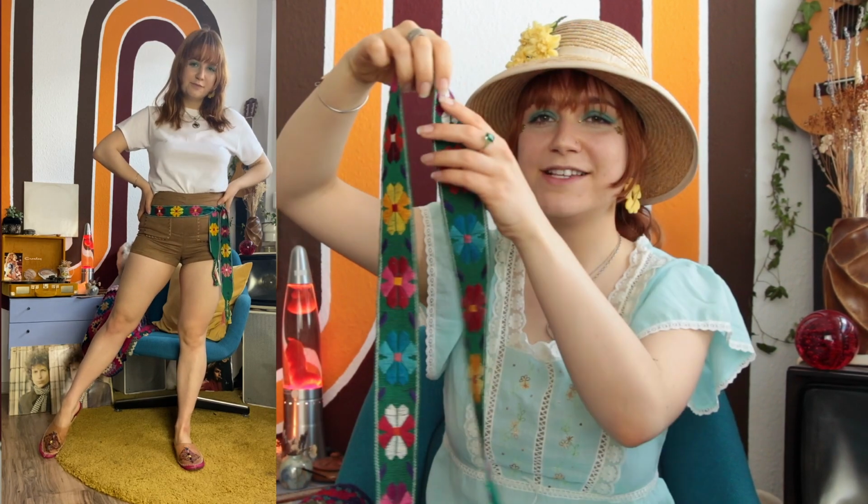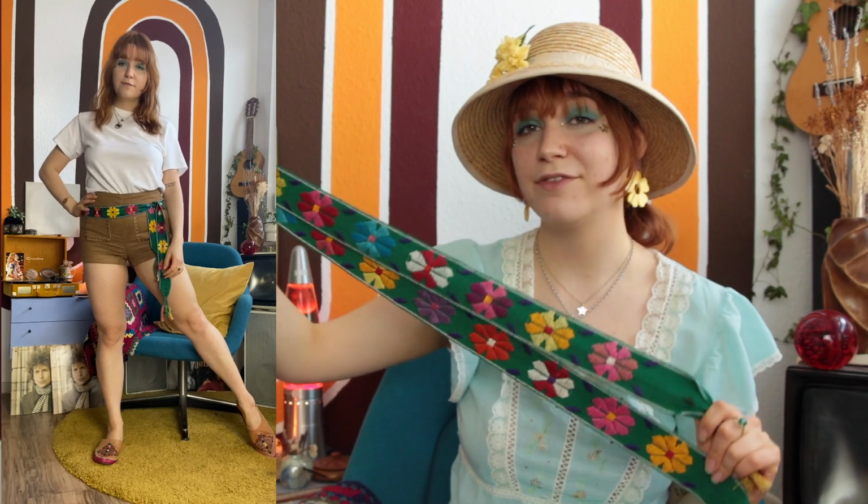For some reason when I see this I always think of one of these guitar straps, like, you know, where you kind of have your guitar like this. And I feel like I kind of have to figure out how to use it as both a belt and a guitar strap, because imagining myself sitting at the park with my guitar with this strap is just kind of a very cool thought for me.